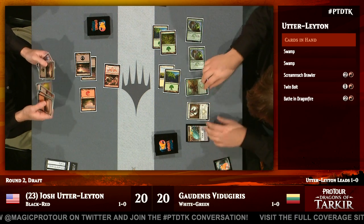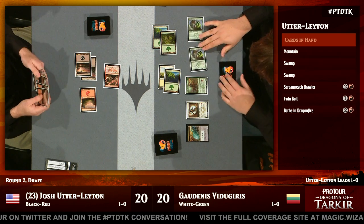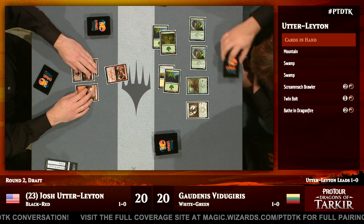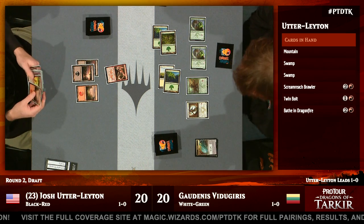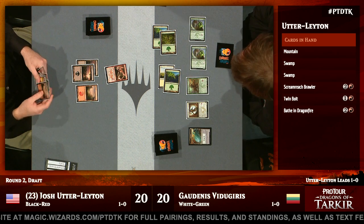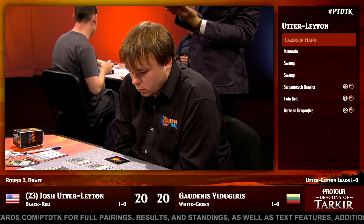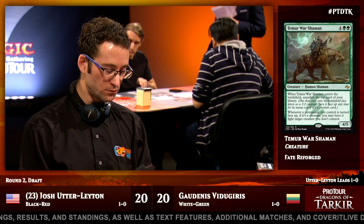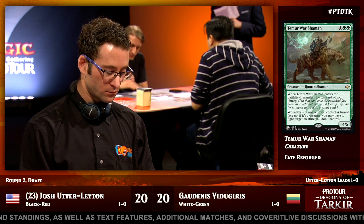Oh. Is that a Temur War Shaman? Oh my gosh. Well, that got out of hand very quickly. Yeah, certainly one of the better 6-drops to play on turn 4. Yeah, this got out of hand very quickly. He's ferocious, he's formidable, he's got everything going on.